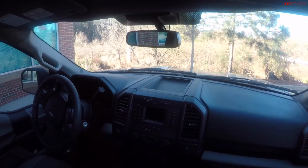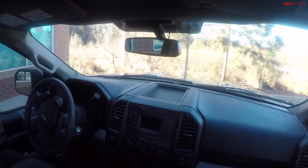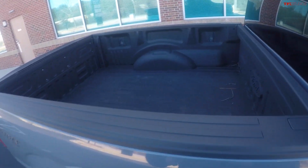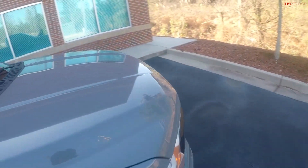There is one recall out on the backup camera. About half the time when I use it, it's just dark. You can't see anything, and so Ford's got a recall out for that. So I'll get that fixed next time I'm in the dealership. But overall, I'd say this truck has been a great truck. Super reliable. I really like the way it looks. I'm a big fan of the Abyss Gray.